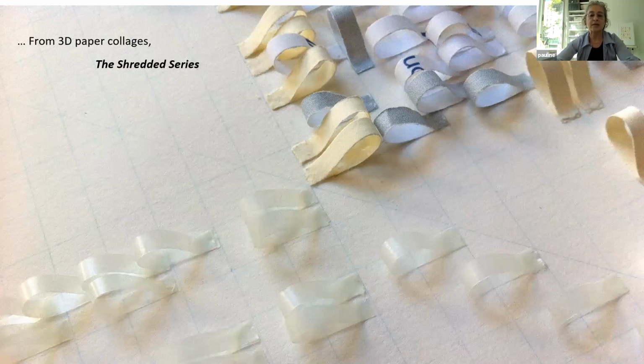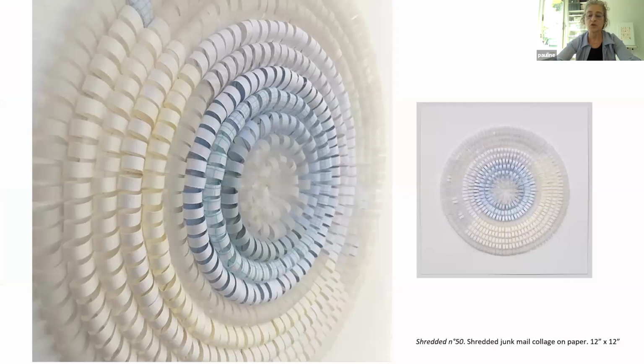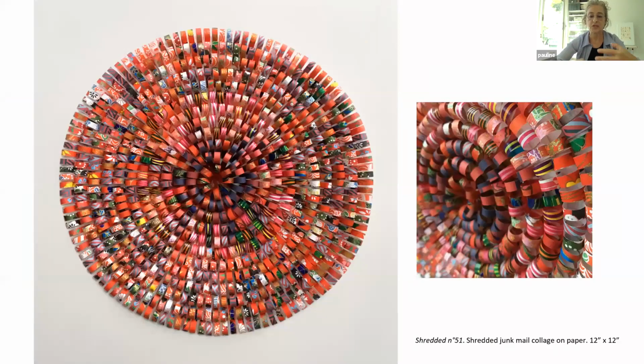So let's start with the shredded series, which is basically trying to find harmony and meaning out of chaos from my trash can. Most of it is junk mail gone through the shredder. I take the pieces, I select them, and I loop them, glue them, and mount them on a board or a panel. You can see the next slide. So we are going to show a few examples of these pieces. A number of these, Pauline, you're going to be showing us the full work and then a closer view. Right, and this one is just from the side, so you could see the 3D aspect of it.